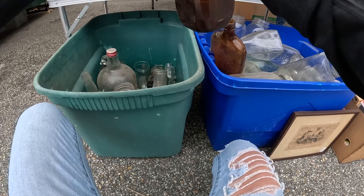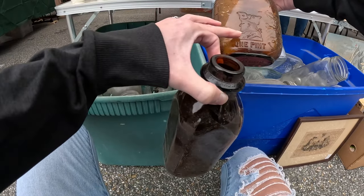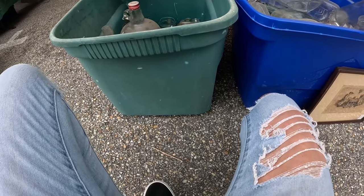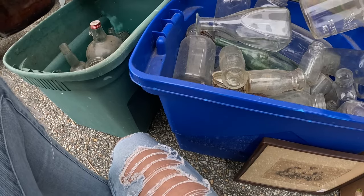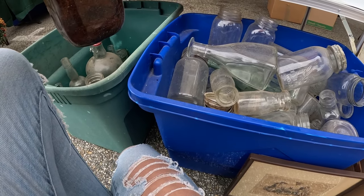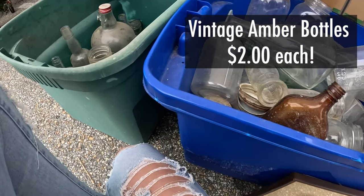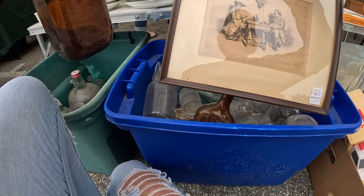Amber bottles for Halloween. This is a nice square one. And this one has some colonial people on it. So we'll leave that one. The inside is open too. There's another one here. Same thing. Good morning. How much are your amber bottles? $2. Okay, so I like this one. Picture's cool.